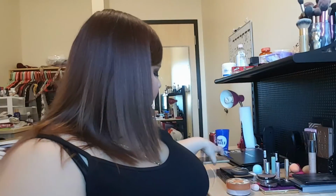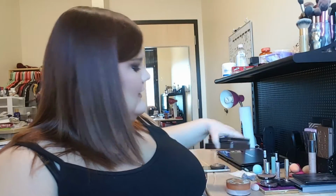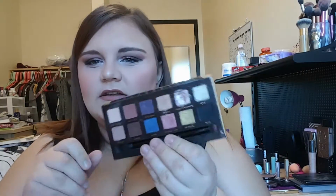Then I have a couple palettes, and I think if you saw my perfect palette tag, you kind of know which palettes these already are. The first one is the Anastasia World Traveler palette, which I don't think you can get anymore either. I reached for this a lot in 2016. I think the colors are just really gorgeous, especially this group of warm neutrals over here. And then this pink champagne shade has just been my favorite.